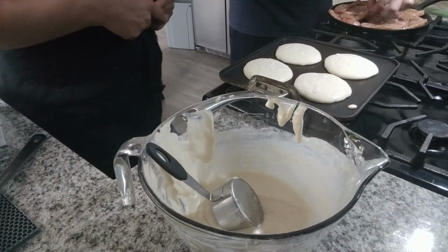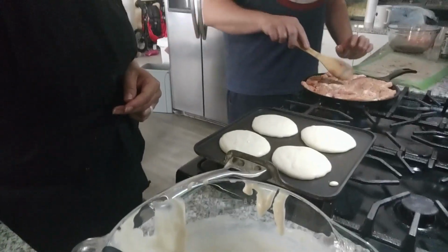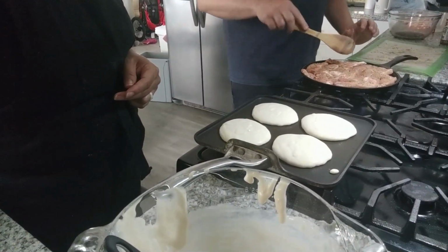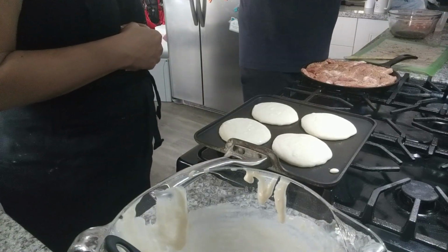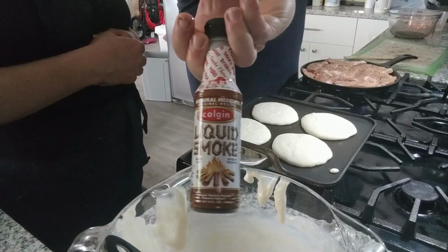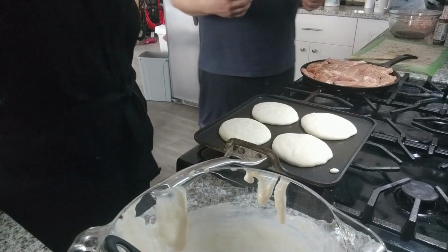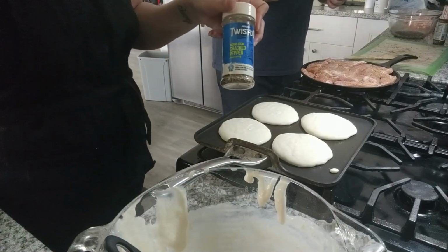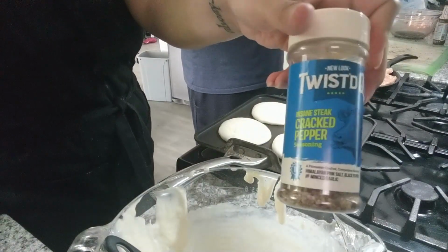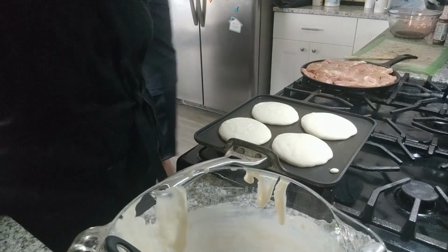For these pork, I didn't really show the seasoning. All I did is in a bowl, I used some liquid smoke. And then I put a cracked pepper seasoning, so it has the pink Himalayan salt, some garlic, and some pepper.